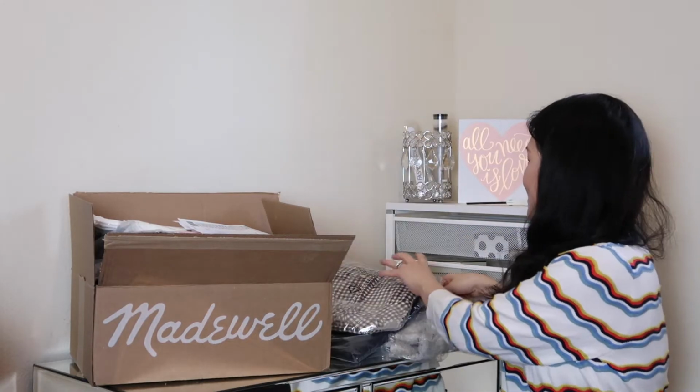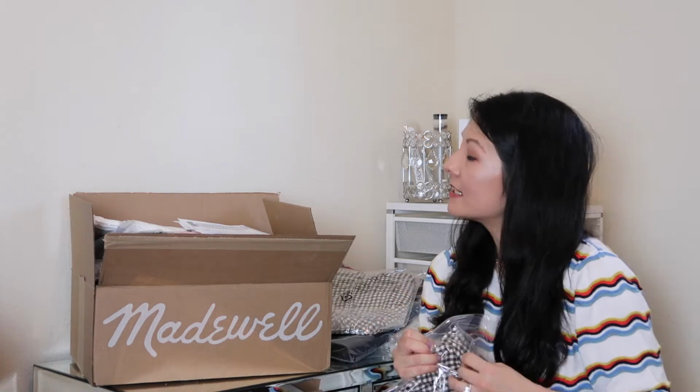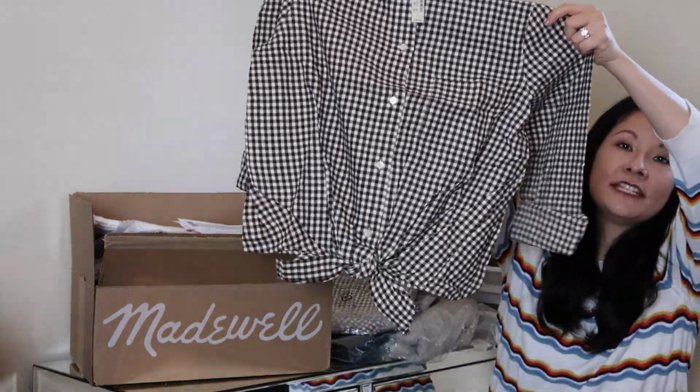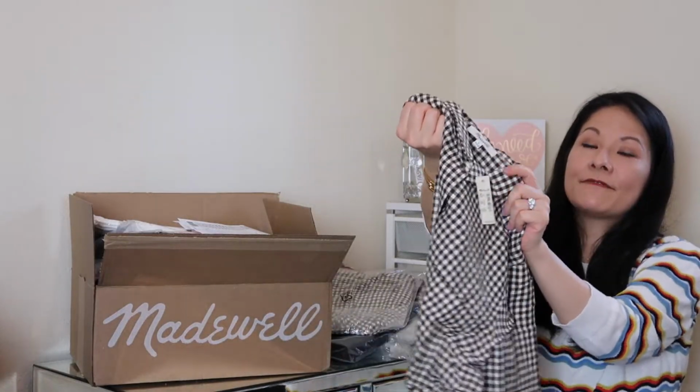Okay, so the next items I got multiples of. So this first one here is, let's see, it's called the flannel tie front in gingham check. And this was only $7.50, I believe. So I got this first one in a size medium. And it's kind of this flannel design, basic shirt, but I really like the tie in the front, as you can see there, which is kind of popular, I think, and trendy. And it's a roll tab sleeve, but it's really this kind of flannel material.